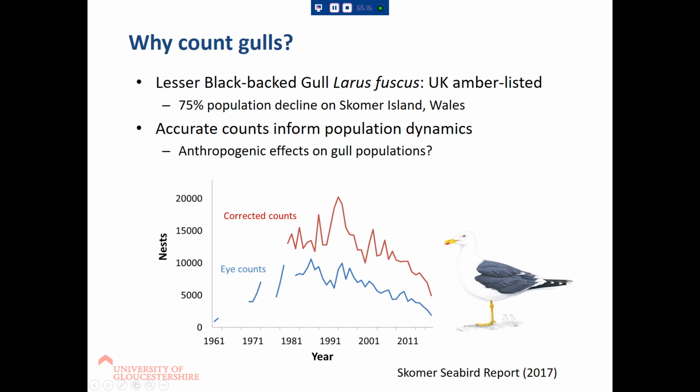You might say, well, it's just returning to the low counts of the early 60s and 1970s, but back then people were eating the eggs, so that doesn't happen so much now, and the population has crashed from, say, 20,000 plus down to lower than 5,000 last year. So being able to have these more accurate population counts as the colony starts to dwindle is obviously quite important if we're going to start asking questions about why. And I think that's an important backdrop to have.